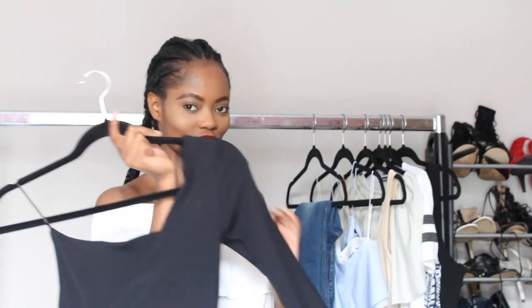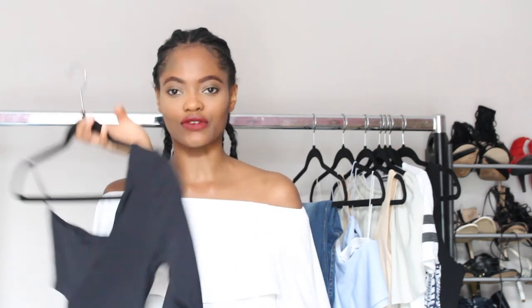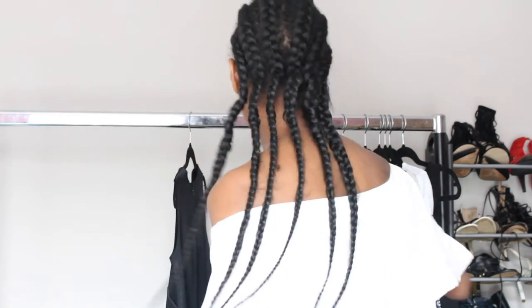It looks really sophisticated on, so you can wear it to a nice dinner without looking, well, you're still sexy but not too sexy. So this is definitely a great buy, and the actual price, so cheap. This is from Zara, $17.99 for this dress. I'm sorry, I would pay £30 or £40 for this, but £17, £18. So I am not mad at you, Zara. I am not mad at you at all.